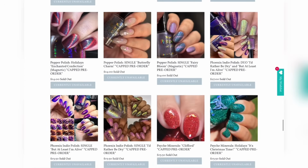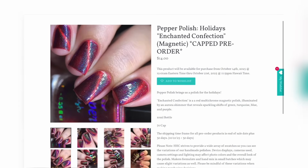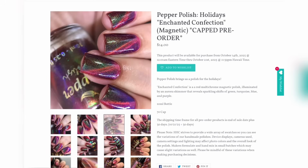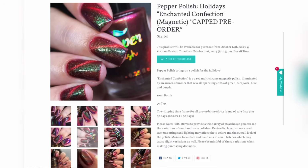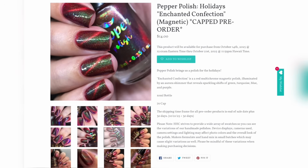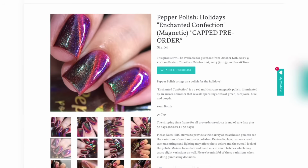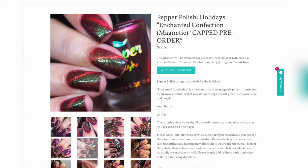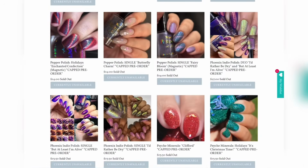Okay, and from here, this other Pepper Polish, Enchanted Confection, that looks so stunning. It's just so vibrant, super shifty too. Okay, yeah, this is the holiday contribution. Definitely see that now. And I unfortunately don't love it as much. If you could see more of that purple all the time, maybe a little bit more tempting, but seeing the red and green, there's something about it that I just don't love, so we can get out of there.